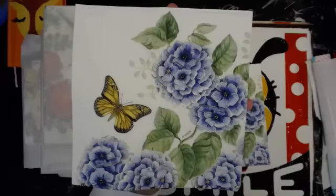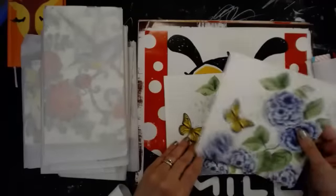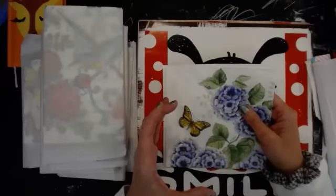Hydrangeas. Stylized hydrangeas. The other crinkle sound I love is baseball card sleeves. Yes. Like the opening of the packs. Yeah.